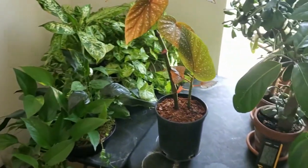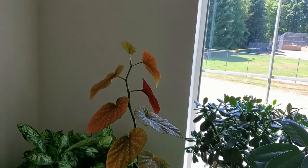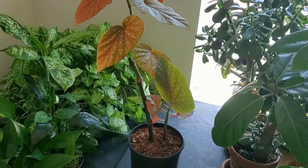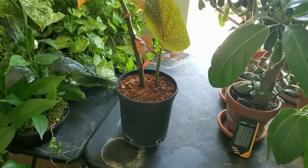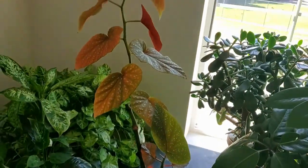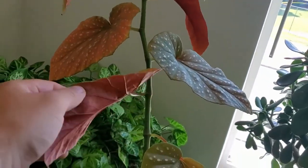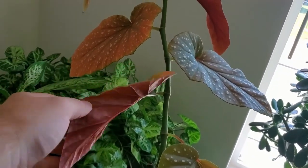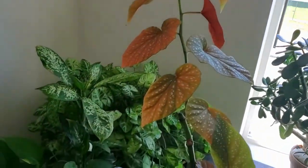All right, so moving on. First, we got this pretty big angel wing begonia that my coworker got me. Really cool. A friend as well. Really nice. I didn't even know I wanted it until he showed me, and they just look amazing. Look, red underneath. I forgot the exact variety right now, but it's a really nice one.